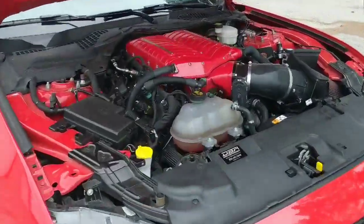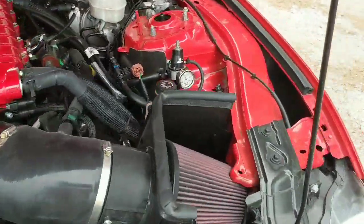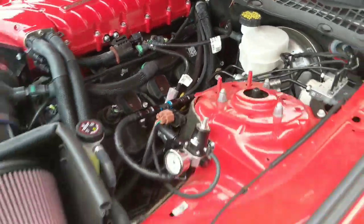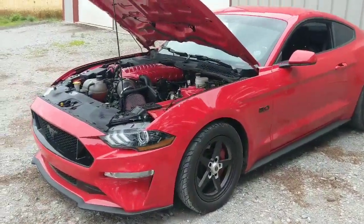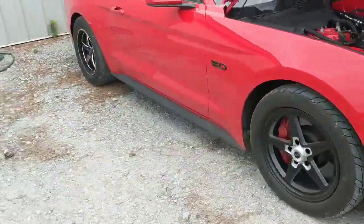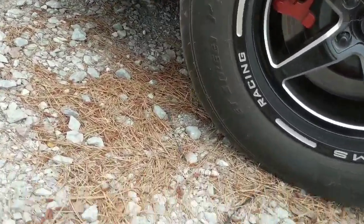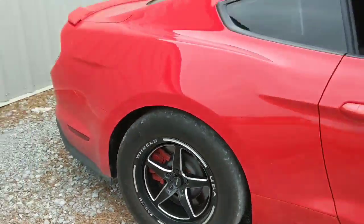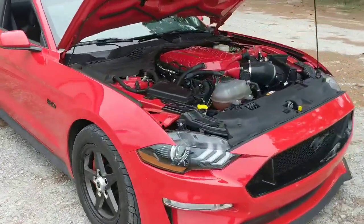Of course, like I said earlier, you can see it's got the Whipple supercharger on it, and has a return fuel system right there, and ID1050X injectors. It's kind of just a bolt-in kit. Good-looking car. I'm not sure what wheels are on it, but I know it's got probably radials on the back, maybe bias plies. Not even sure now. But I'm gonna start it up, take it for a drive, and we'll see what we find.